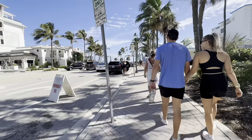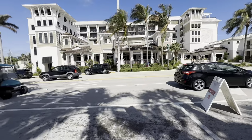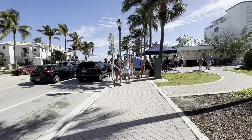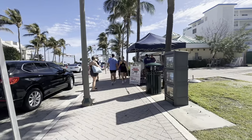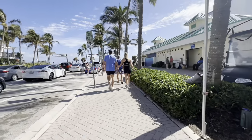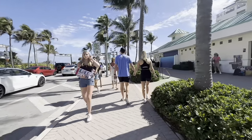There, another great place for lunch. A little bit more older, not so much for families, but the couples. Really great place called Drift. We drink a lot of Red Bull here in Delray.